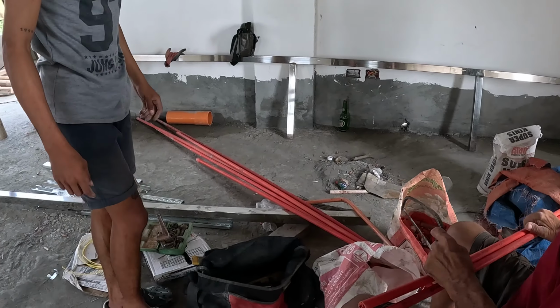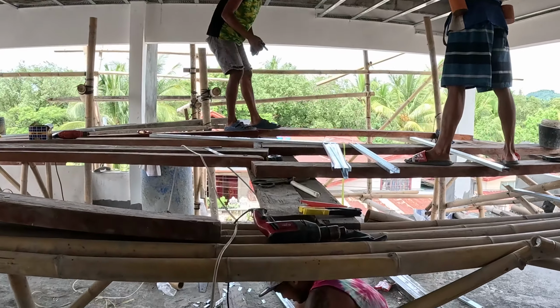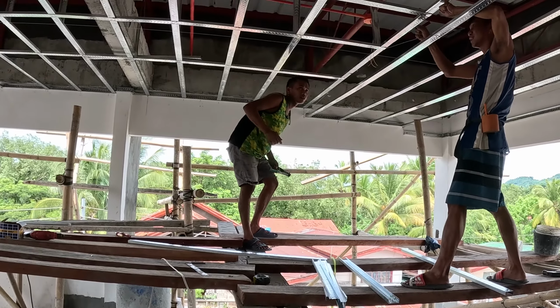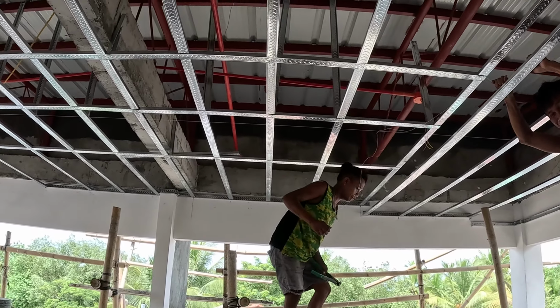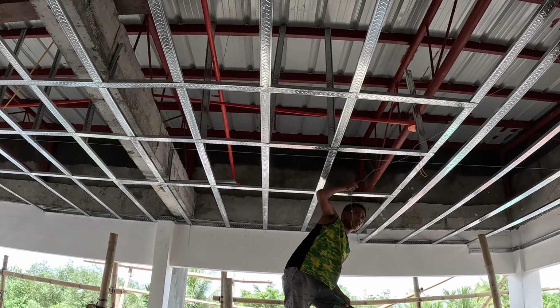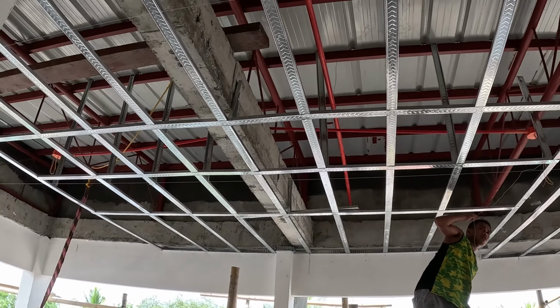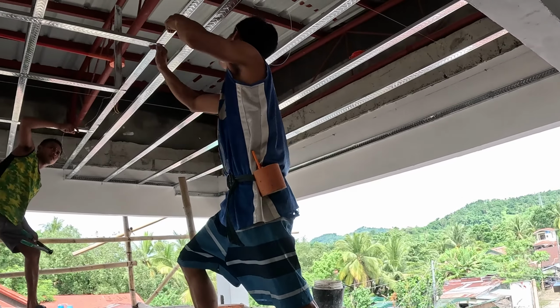And Foreman Rocky, John Liu and Nunoy Jovin are continuing with this framework that has now begun or is well underway here on the outside of this balcony. This will be separated by folding doors.